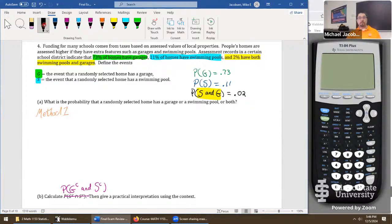If you like the formulas for probability, the one for this was the probability a randomly selected home has a garage or swimming pool or both. We could take this and rewrite probability, G or B. This "or" right here is really pretty special. This "or" includes the case of having both at the same time, or exclusively the swimming pool, or exclusively the garage. So it's an inclusive "or" when we indicate it here.